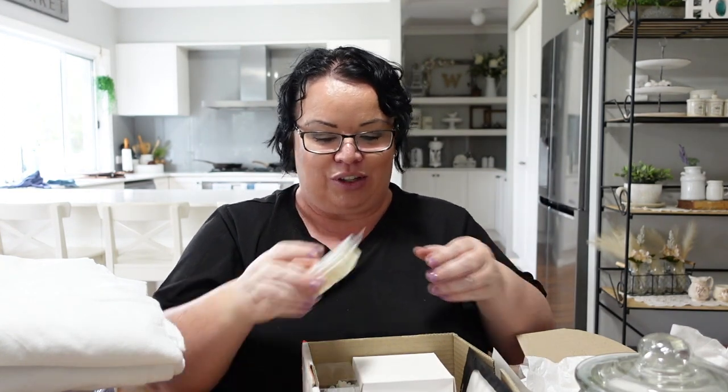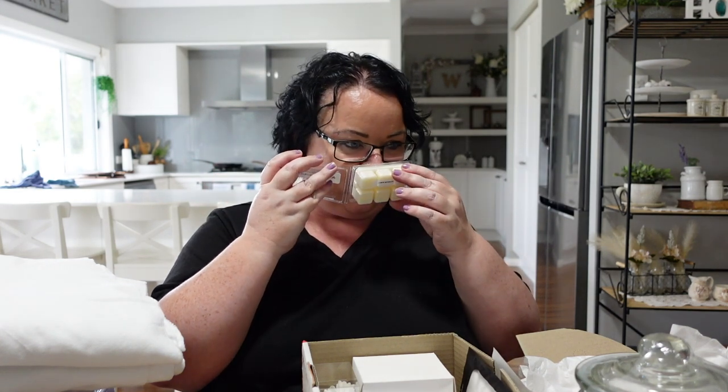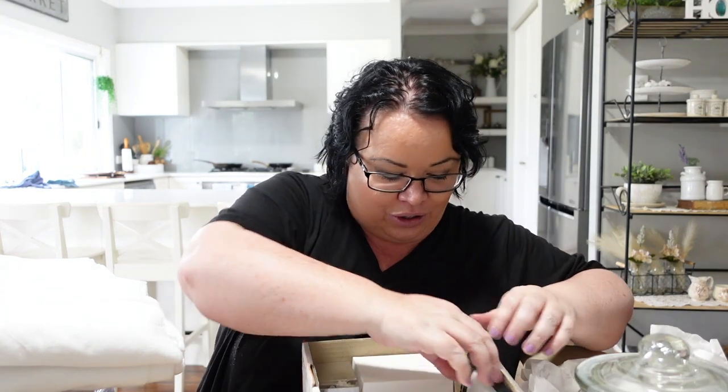Like whatever you think lemon meringue smells like, that is exactly those. That smells so nice. But it's very fresh lemony, not a sickly sweet lemony. It's really lovely. Yum. Thank you. Wow, look at all of this.